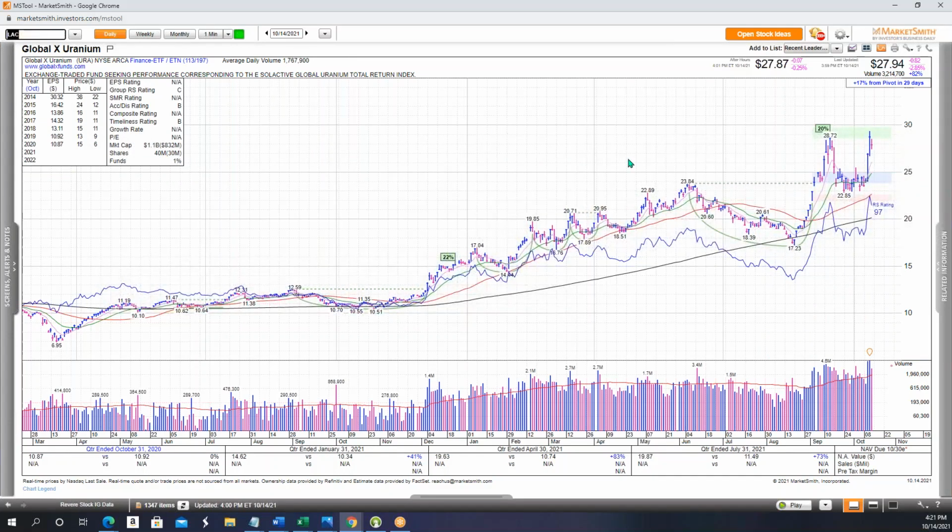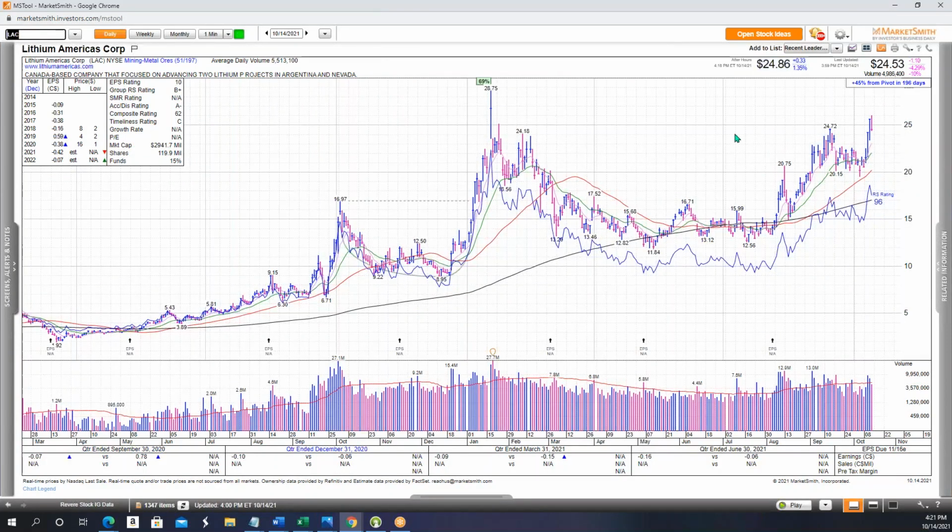And when I talk about lithium, I'm mainly looking at LAC. This is a lithium miner. Similar story, big move up the last 2 days. Really anything that's commodity or energy related is getting some nice volume and some nice price action here.